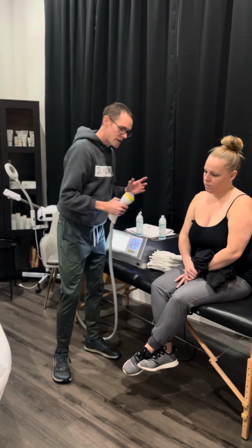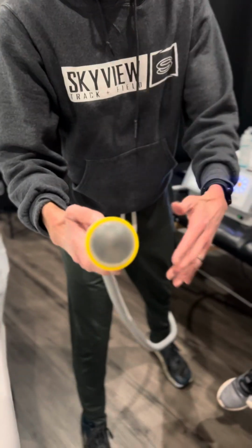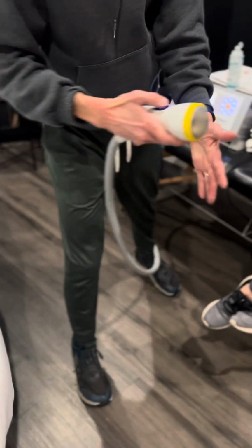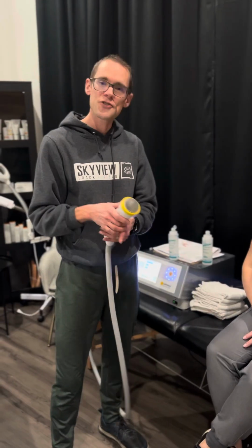And what we do is, if you look up closely here, it creates this shock, so you can kind of see it there. But you can even put your hand on it, and it doesn't cause any bit of discomfort. It's just a strong pulse, okay?